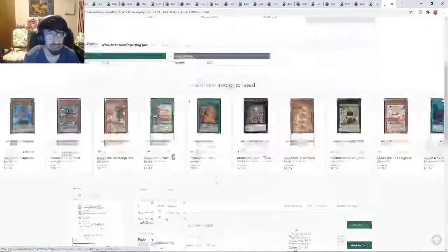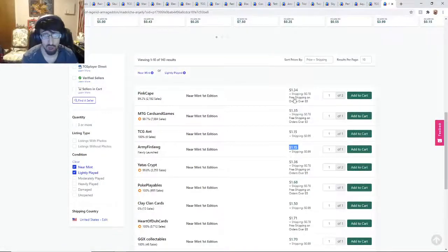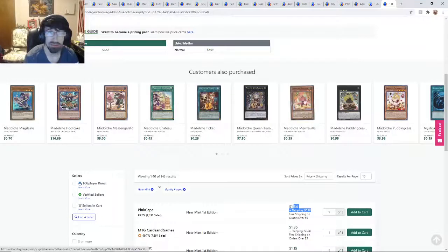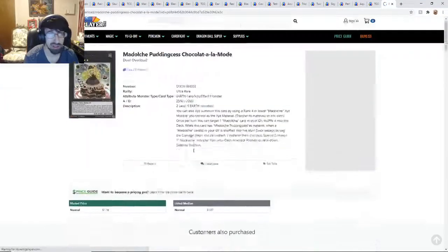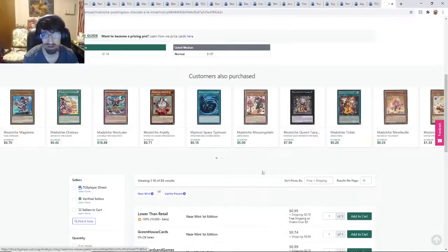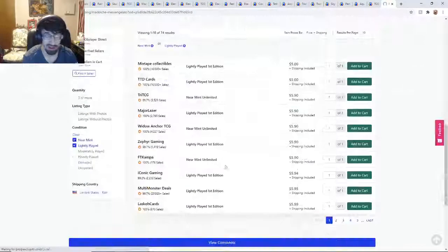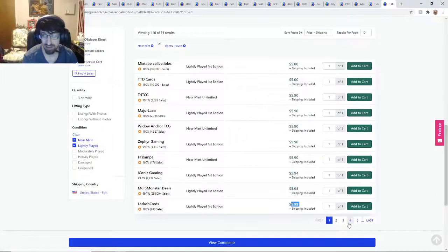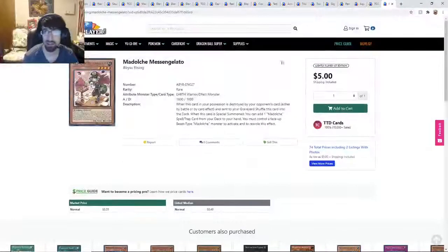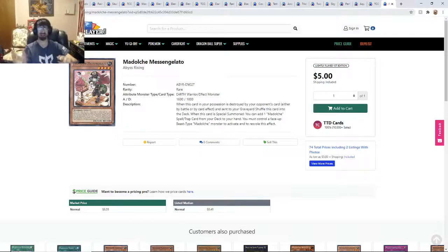Angeles as a penny stock, dollars, not bad. Very, very, very worth it. Man, even Chocolate Almond over here, it says 55 cents, but it's actually $1. These were $1.55, and then Messenger Lotto here. First Ed lightly playeds are $6. That's a lot better than what they should be. But still better than the $40 they were. Scar got bought out twice.